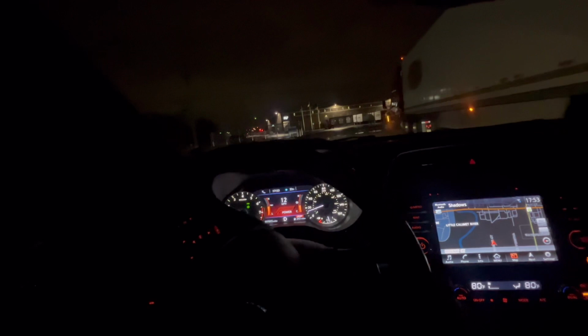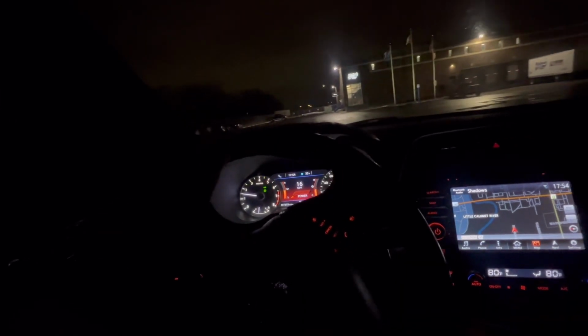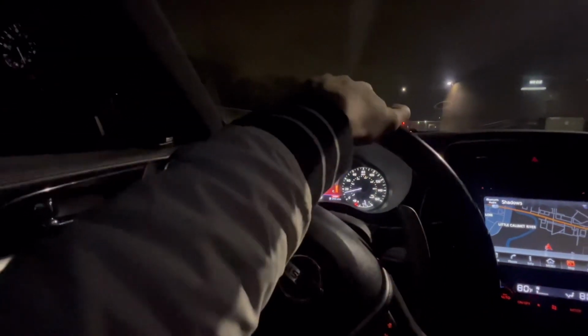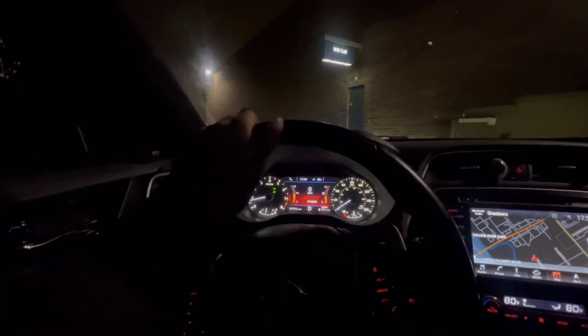This thing will scratch the tires. At a stop, you hit that, it will get sideways, even though it's front wheel drive. Thing will get loose, man. I'm pulling in to my job right now. I'm about to get back on the road.